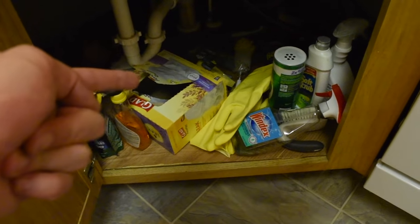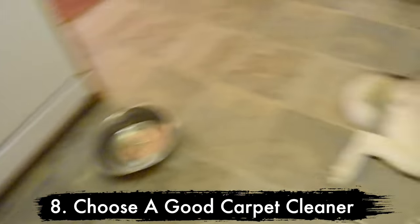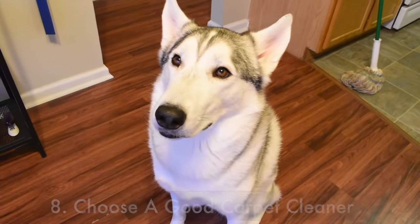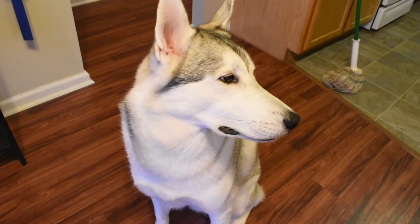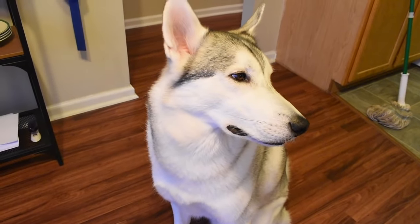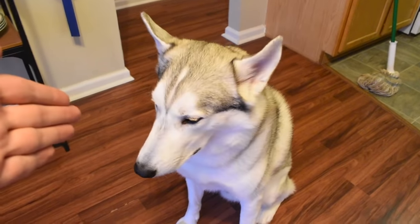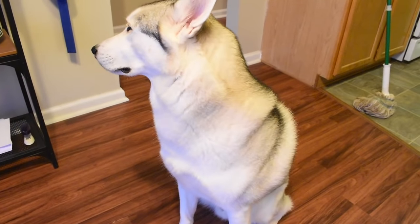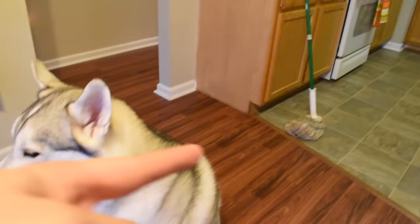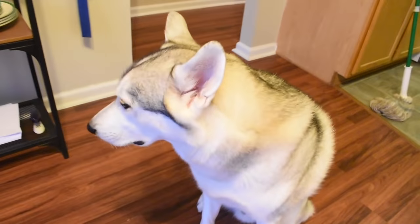But be sure that you're getting good carpet cleaner, because if you have carpet in your house, it's going to get peed and it's going to get pooped on. And there's nothing that you can do about it. There's going to be accidents that happen no matter how diligent and amazing of a trainer you are. So if you have carpet, go and get yourself some amazing carpet cleaner. You're going to need it. And while you're at it, get yourself a mop, that thing in the background, because little footprints, little poop prints, guess what, dude?